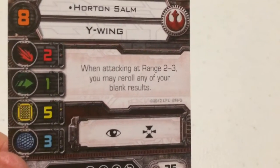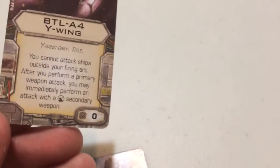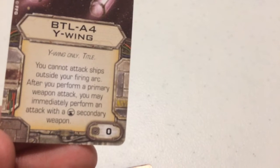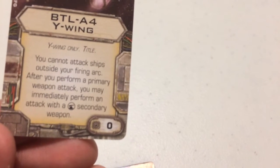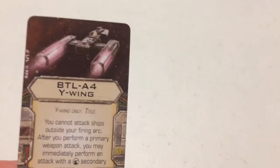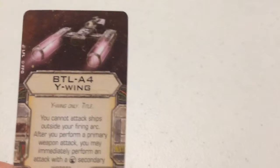Now, this might seem counterproductive to what I've just said, but for this particular build, I've given him the BTL A4 Y-Wing title card, which came with the Most Wanted pack. It's a squadron point cost of 0, it's a Y-Wing only title, and it reads, you cannot attack ships outside your firing arc. After you perform a primary weapon attack, you may immediately perform an attack with a turret secondary weapon. So, as I said before, the A4 Y-Wing loses its ability to fire in any direction.